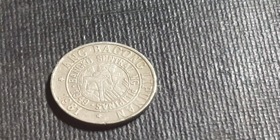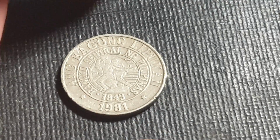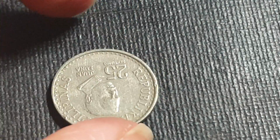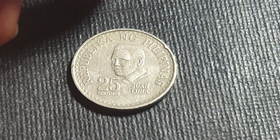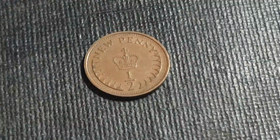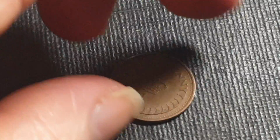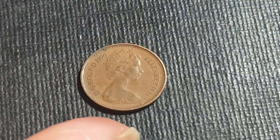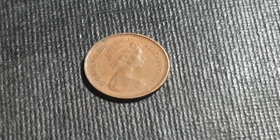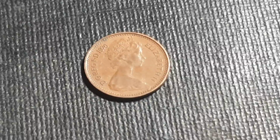Then we have a Philippines. So that is the Central Bank of the Philippines, 1981. 1949 is when they set it up. And this is a 25 centimos with Juan Luna. And that coin is pretty common. Okay, a UK coin, half penny. These are being demonetized now. But with that coin book, you can actually find all the different eras. This is 1976, so this will probably be a lower mintage because 1971 had a lot of coins minted. So the series after that would have lower mintage of coins.